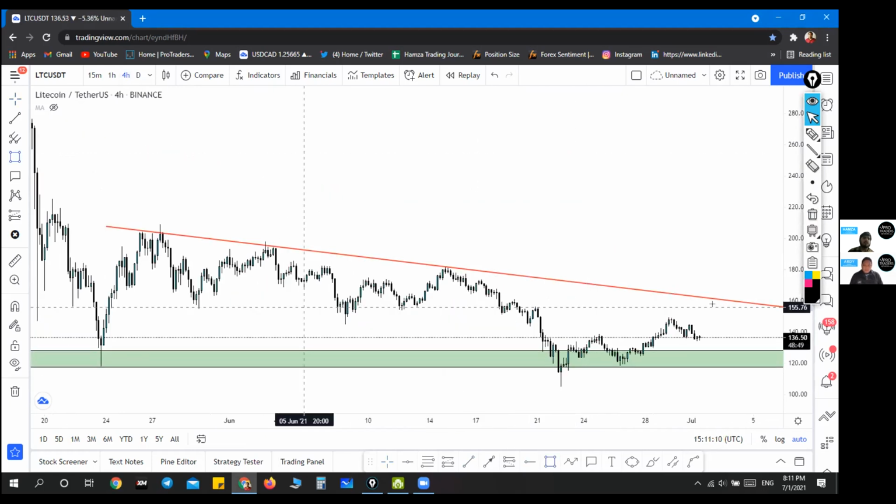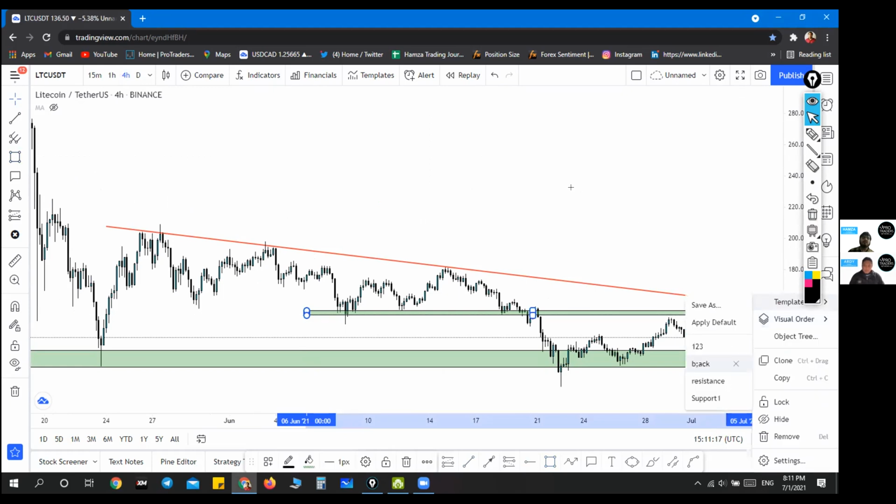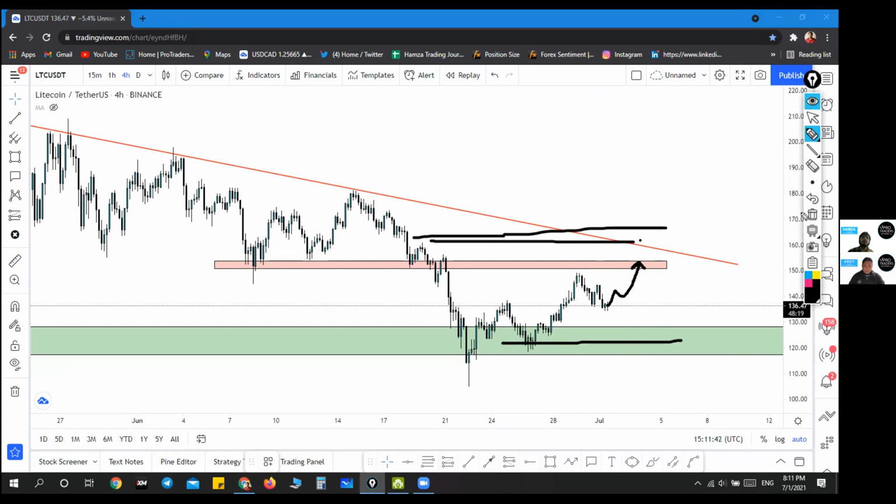As we can see, this was an area of support that got broken, and now it will act as an area of resistance. So if we get a move to the upside right at this zone, and we get some kind of rejection candle, maybe a bearish engulfing or some sort of pin bar at this area, we can open a short position, putting our stop loss above these highs, and the target will be this support area. So this will be some kind of intraday trade setup.